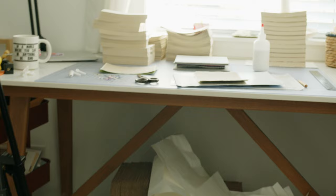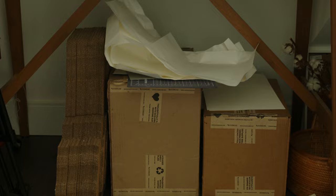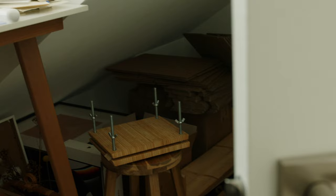Under my desk I have, let me focus here, this camera's really heavy. Yeah, I have shipping supplies and random stuff under the desk. And then I also have this corner. Oh my god. Let me turn on the light with my elbow. Yeah, so just stuff that used to be up on the wall is now here. Lots of paper and packaging materials and stuff. Yeah, it's just a lot.